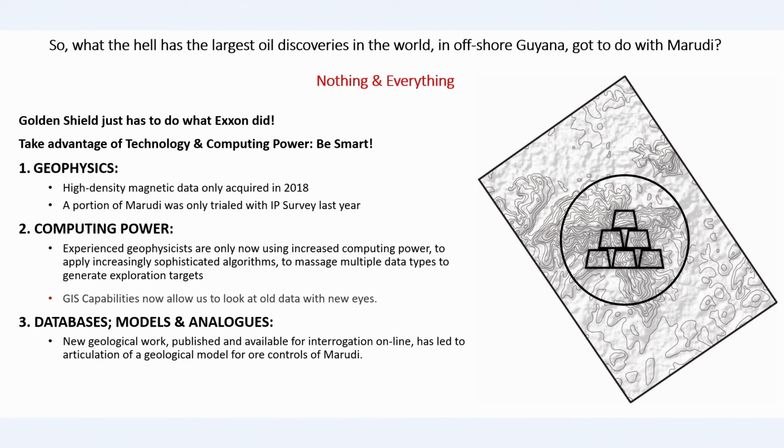We've used geophysics, including IP that was never used on the property before. We reinterpreted the HeliMag data that was only flown after all the previous drilling was done. We've used geophysicists to interpret that, and we've applied a new model, a banded ironstone formation model, which is really helping guide our exploration and our understanding. Of course, those deposits tend to be high grade, the most famous one being Homestake, which is 40 million ounces, but there are numerous others, like Back River and Geita in Tanzania.